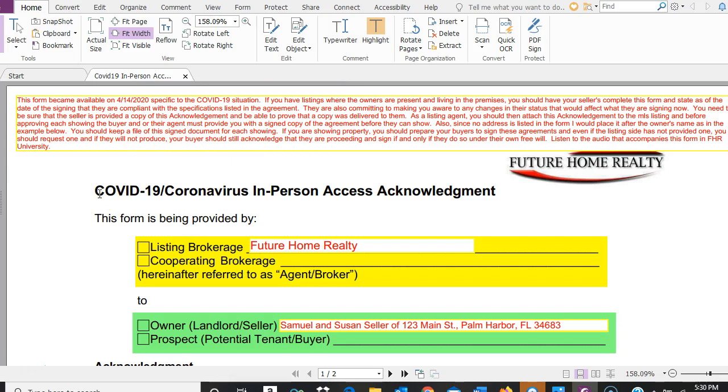All right, my notes up here say this form became available on 4/14/2020, specific to the COVID-19 situation. If you have listings where the owners are present and living in the premises, you should have the sellers complete this form and state, as of the date of this signing, that they are compliant with the specifications listed in the agreement. You need to read through that, and they need to read through that more importantly. They are also committing to making you aware of any changes in their status that would affect what they are signing now. You need to be sure that the seller has provided a copy of this acknowledgement and be able to prove that a copy was delivered to them.